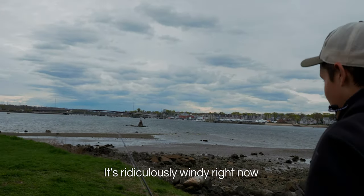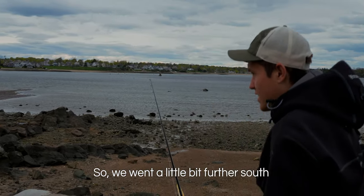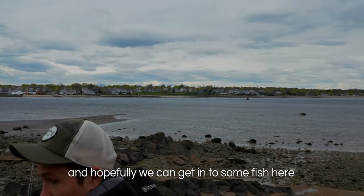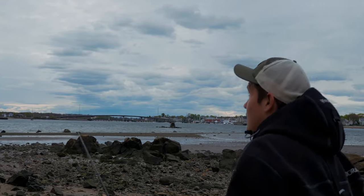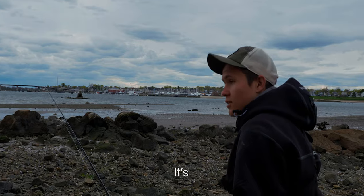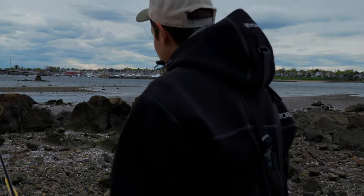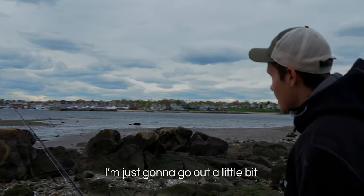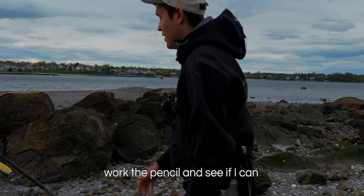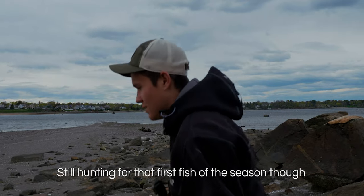Ridiculously windy right now. So we went a little bit further south on Cape Ann. And hopefully we can get into some fish here. The north wind blowing. I'm just gonna go out a little bit. I'm actually gonna cast right behind there and work the pencil and see if I can hopefully get on something here. Still hunting for that first fish this season.